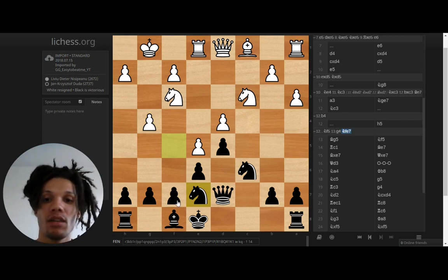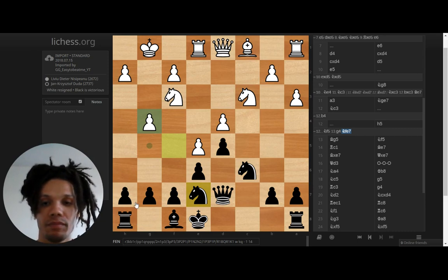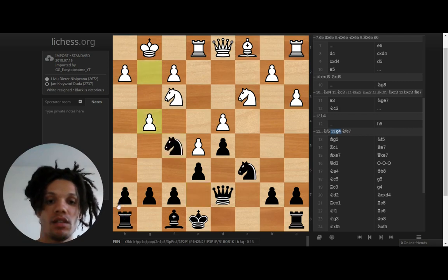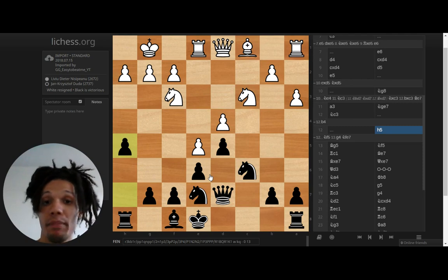It would have to go back. Although even this wouldn't be the end of the world now, because black would have a target. Black can now play h5 at some point, undermining the g4 pawn and opening the line for the rook, after a sort of h takes g4 maneuver. So h5, very enterprising, but not a bad move. Just a very aggressive intention, staking the knight on f5, not being challenged.